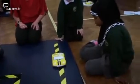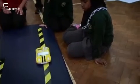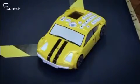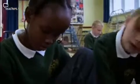These robots are quite good in the fact that it's something physical that they can look at rather than looking at a computer screen. The children find it quite hard to be in the arrow's position, whereas with a car, with something that physically moves, they can see the results of their instructions being inputted into the robot. It's something practical that they can do, and they like working collaboratively.